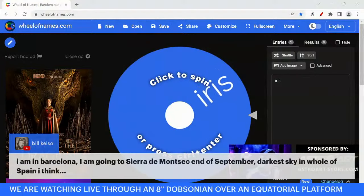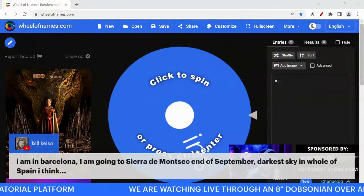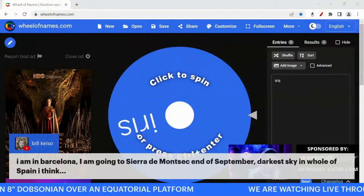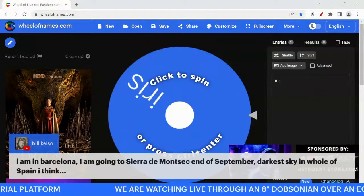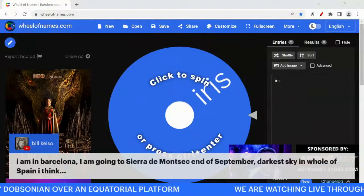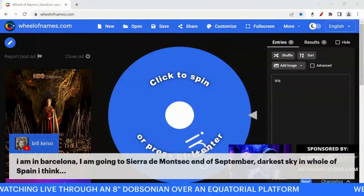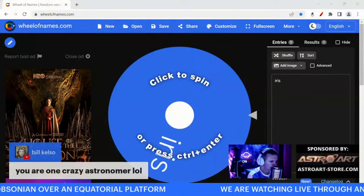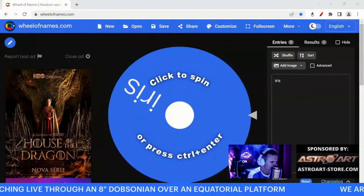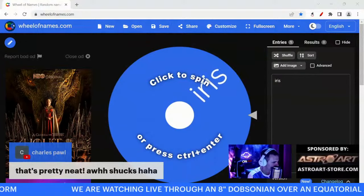I am in Barcelona. I am going to Sierra de Montsec at the end of September. Darkest sky in the whole of Spain, I think. It should be fine there. You have good sites in Spain to watch the sky. By the way, we are watching from Portugal, near Spain, the south of Portugal, which is the Algarve, at 37 latitude. For the ones that don't know, you are on Crazy Astronomer. A bit of craziness is healthy. A bit of obsession for the sky. That's pretty neat.